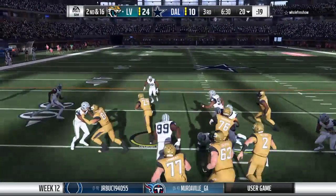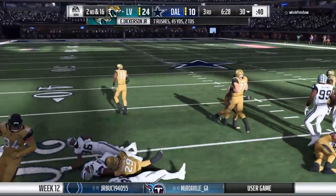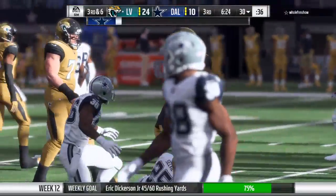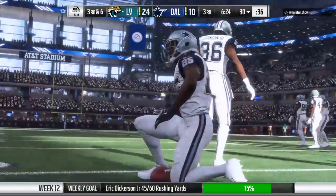They'll run it now out of the gun. And able to break one tackle, but then quickly brought down. But a nice little gain. Give him 9 there. They still need 6 more now on 3rd down.